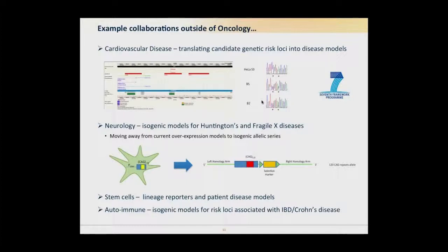So we can take a cell line which is wild type, in this case for Huntington's, and we can then create increased numbers of the triplet repeats at the endogenous locus. And this is really important, of course, because that allows us to look stepwise at what point the increased number of repeats lead to the particular stages of the disease.